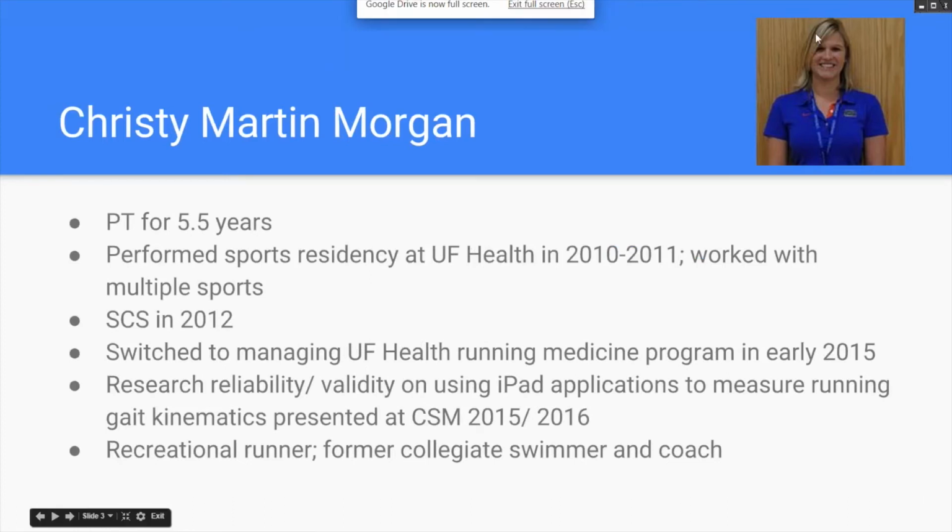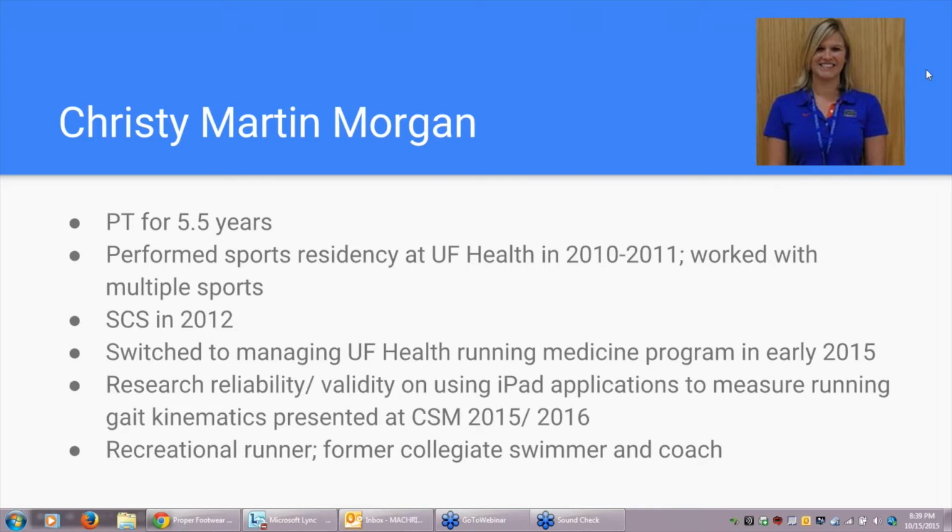So real quick about me. I have been a physical therapist for 5.5 years. I went to undergraduate at Florida Southern College in Lakeland, Florida, where I actually swam. I was not a runner. And then I did physical therapy school at Florida Gulf Coast University in Fort Myers, Florida. I moved up to Gainesville in 2010 and did the sports residency here at UF and worked with multiple sports.